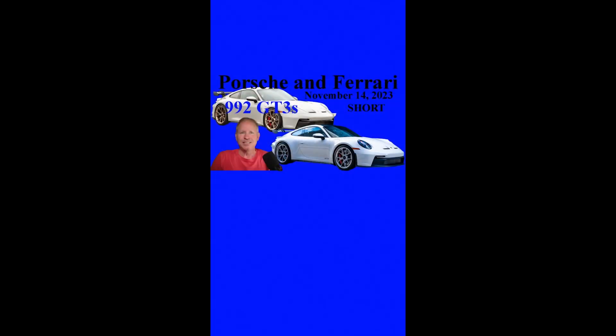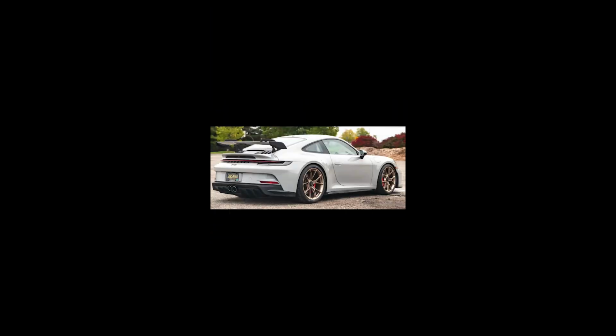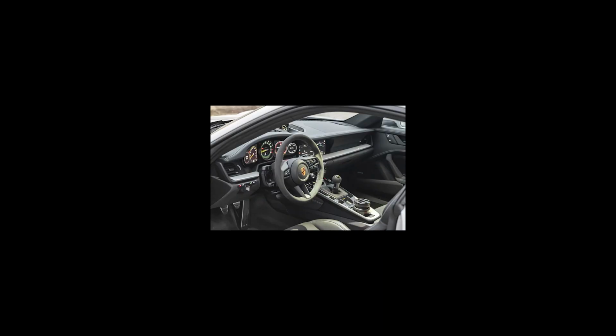Today, Porsches include two GT3s. Porsches sold on Bring a Trailer include a chalk 2022 911 GT3 with 600 miles sold for $225,000. Sticker here was $181,000. This was well sold.